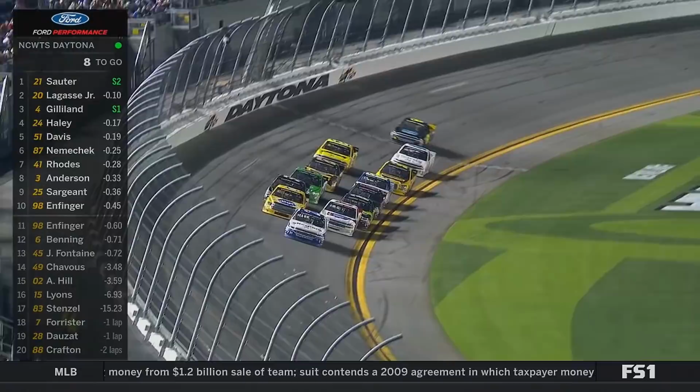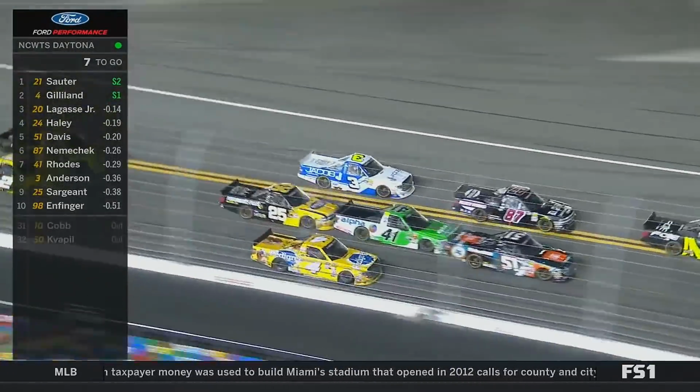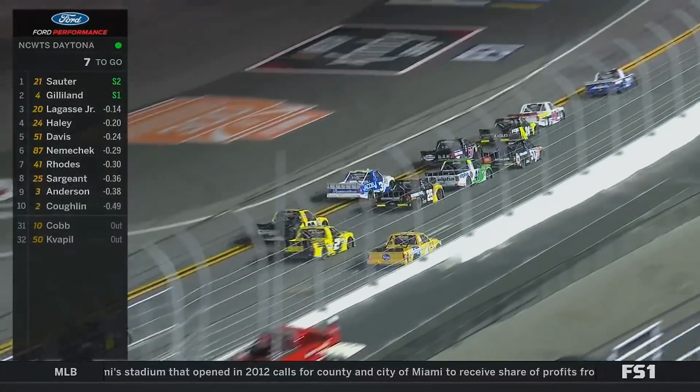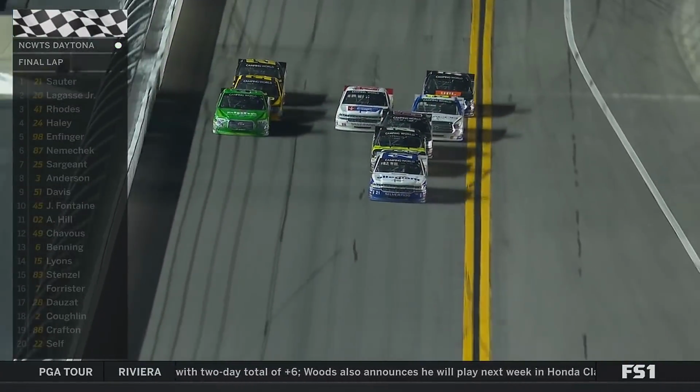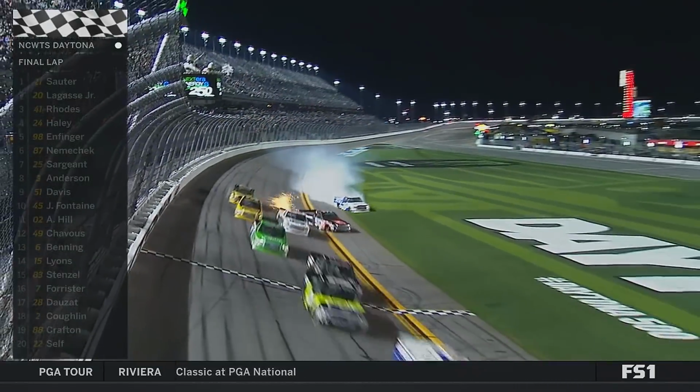More action before the white flag flies. Oh! Contact and into the wall is Gilliland, but keeps it going. Sauter holding back Haley. And Johnny Sauter is going to win the season opener at Daytona.